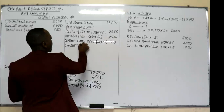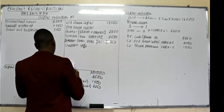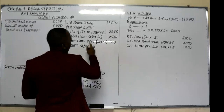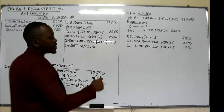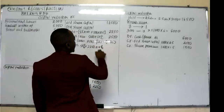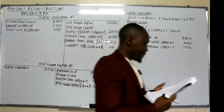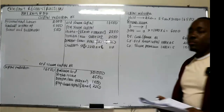So what you'll do, you take 50% of the creditors, of which our creditors was an amount of 22. Half of it, that's 1,100, right? You pay them 1,100 now, but they'll give you a discount of how much? 10%. So what they sacrifice is the discount, 10%, which is an amount of 110. Good. Number 8, assets are to be adjusted to their fair values by the following amount.